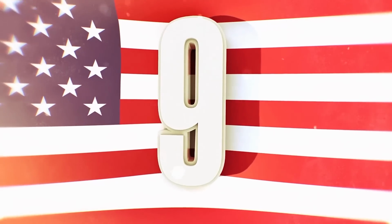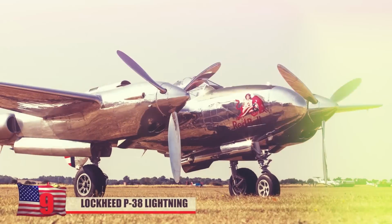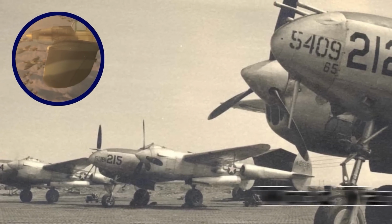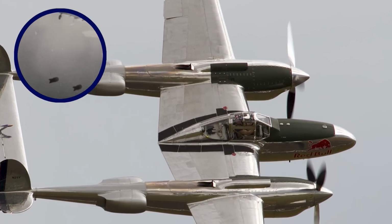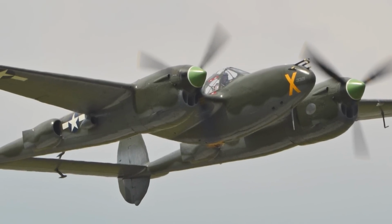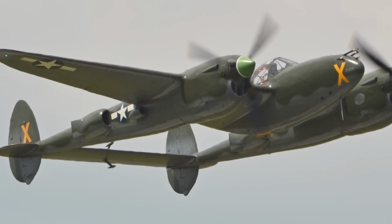9. Lockheed P-38 Lightning. The American-built Lockheed P-38 Lightning is a single-seat twin-engine fighter aircraft that was originally developed for the US Army Air Corps in the late 1930s. It found widespread use during World War II in various combat roles, including as a general fighter, a night fighter, a bomber, and a long-range escort fighter. The P-38 saw its biggest successes in the Pacific Theater, where it served as the US military's primary long-range fighter until the introduction of new aircraft toward the end of the war.